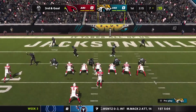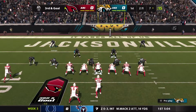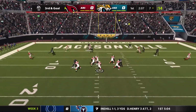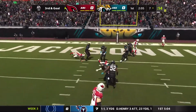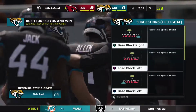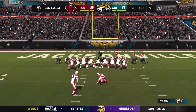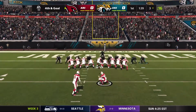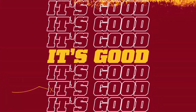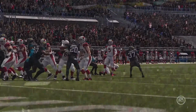Can this defense get the stop on the opening drive? Here's 3rd and goal. To throw is Streubel. And he works his way past the line of scrimmage and slides to a hole. He'll wind up getting 4 yards there on his own, but it also brings up 4th down. And Prater's kick is on the money. It's good. And the Cardinals have the first points. It's 3-0.